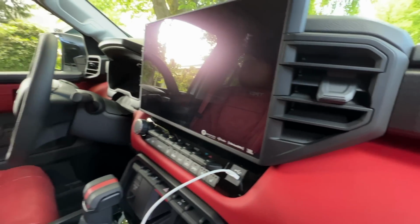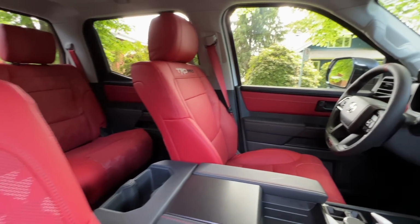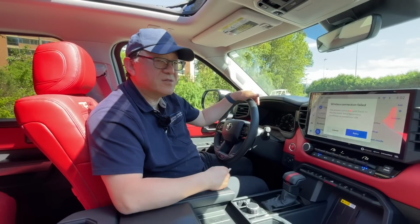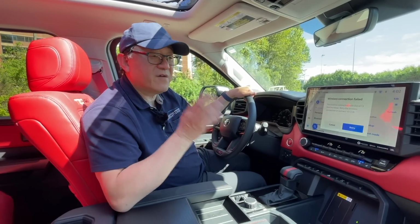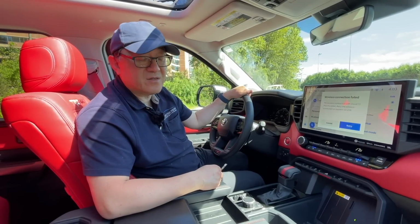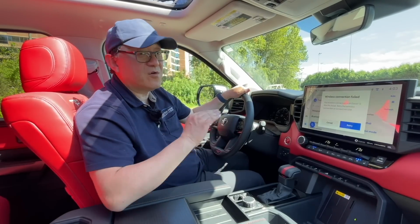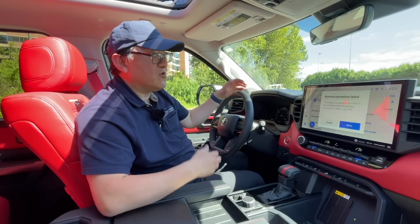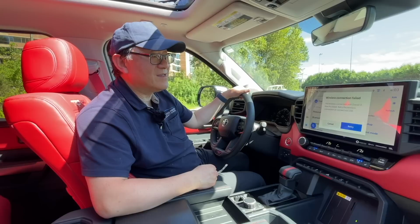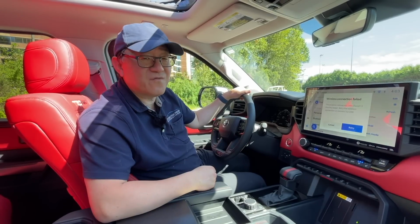I do find the brake a touch sensitive. When you step on the brake, it nosedives quite easily. It's a bit grippy, but it might be because the truck is totally new and the brakes haven't quite worn in yet. So I'm going to reserve my judgment on that. But the ride is extremely comfortable and it's very quiet on the road. So it's almost like a luxury truck in many ways. If Lexus were to design a truck, I think it's going to feel like this.